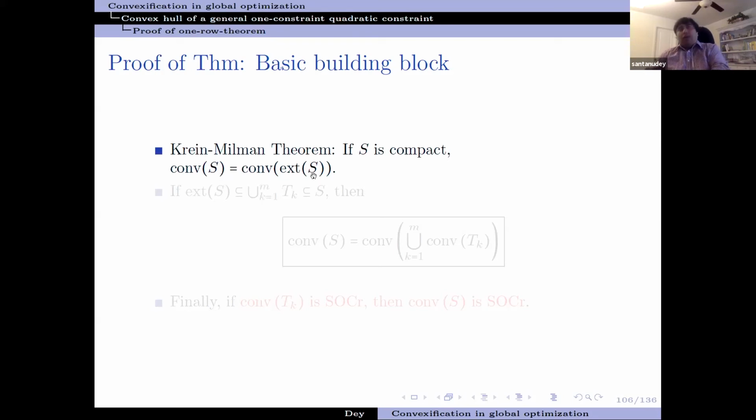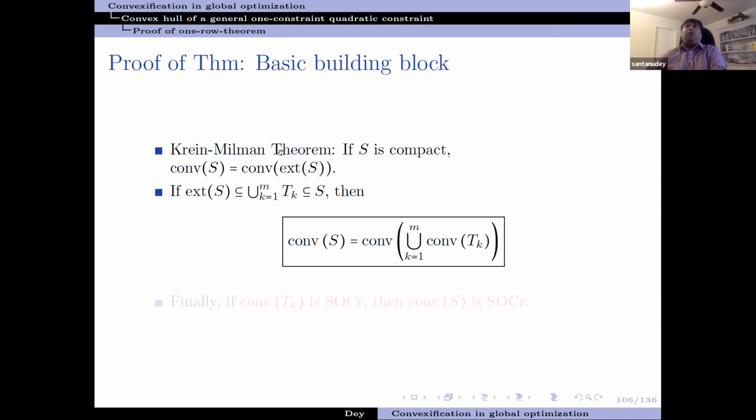So now, notice the following. As a corollary of this, suppose I take a set S, I look at its extreme points, and I put them into M buckets. Now, I might put stuff from S that is more than the extreme points, but I take M buckets and I put some points in each of these M buckets. I make sure to include all the extreme points, but I might include some other points from S. Then it's clear that the convex hull of S is the convex hull of the union of the convex hulls of each of these sets.